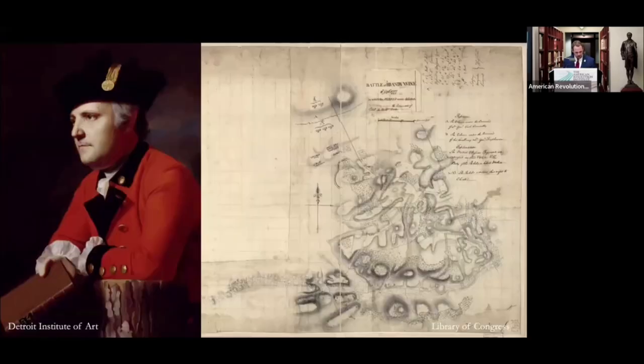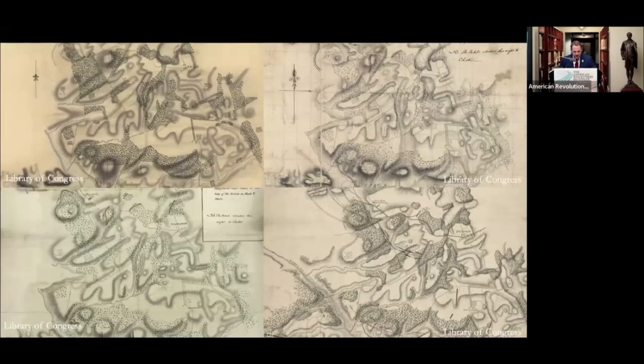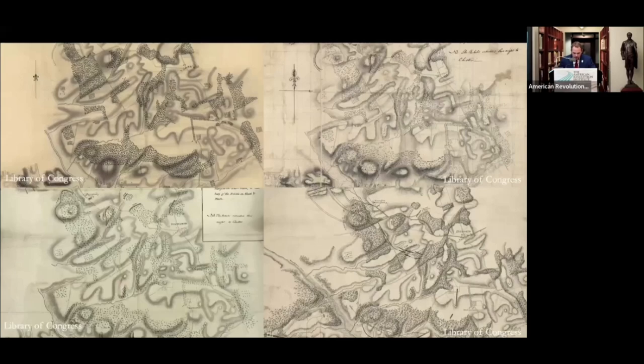Now, in the Library of Congress, there are four manuscript drafts of Faden's 1778 Brandywine map that are pictured here and show the various stages of the map's design process. Now, out of those four, these two are solely attributed to Montresor, according to the Library of Congress's records.